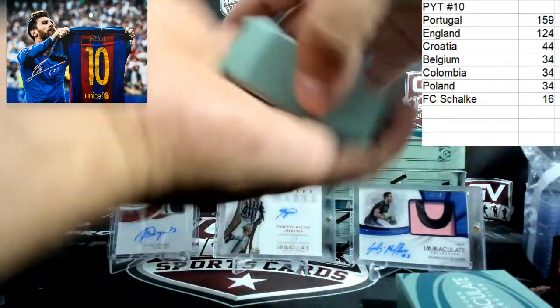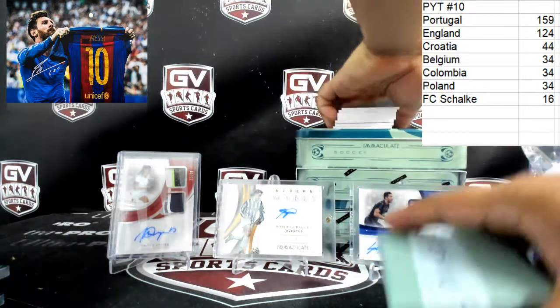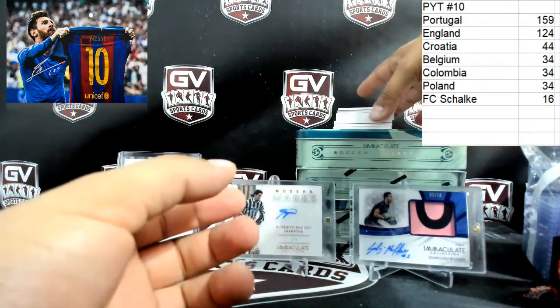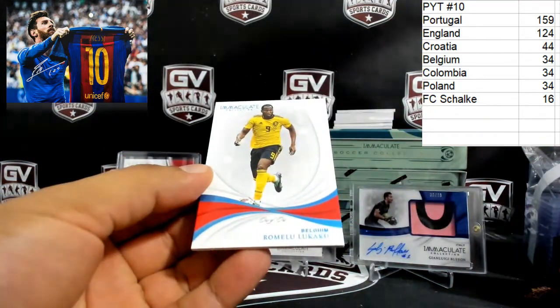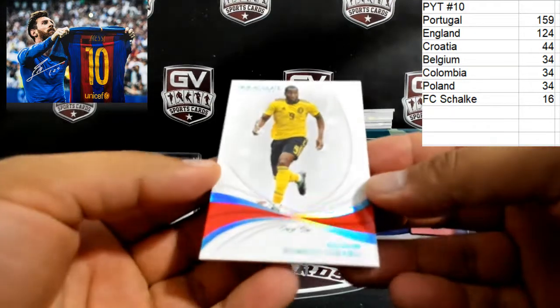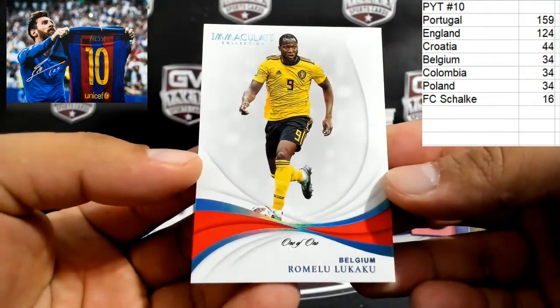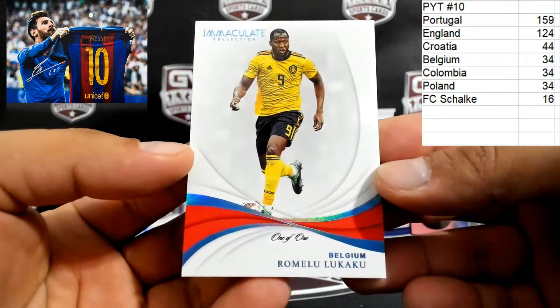Little fatty. Looks like we might have a keeper piece there, maybe? Maybe glove? How about this, though? Right on top. How about a 1 of 1? Romelu Lukaku for Belgium. That is going to Sven in Belgium.